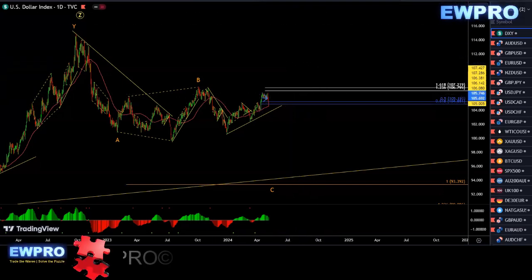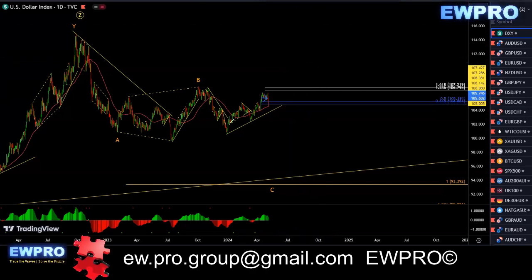Boone here from EWPRO. Starting with the DXY on the daily, like I've been mentioning for a long time, there's a couple of different scenarios on the DXY on the daily time frame. We've got this A, this B, and a C down in here. I was looking at this A, B, C here, but this is looking very corrective in here now. So I've been looking at this for a while, an A, B, C.